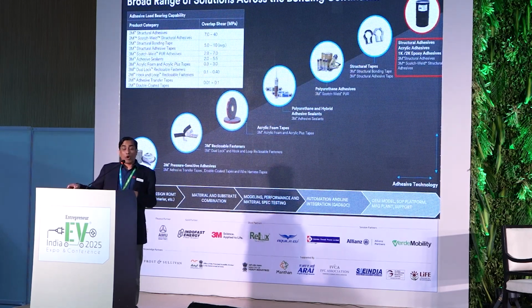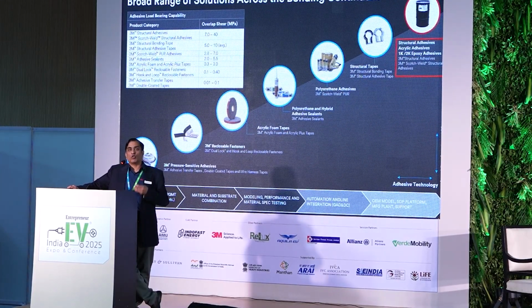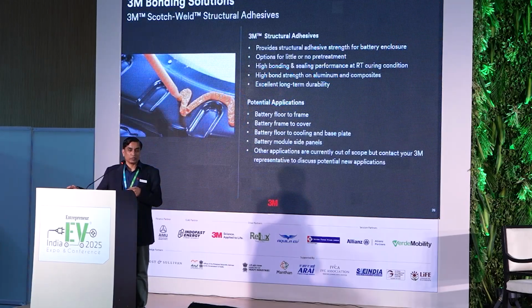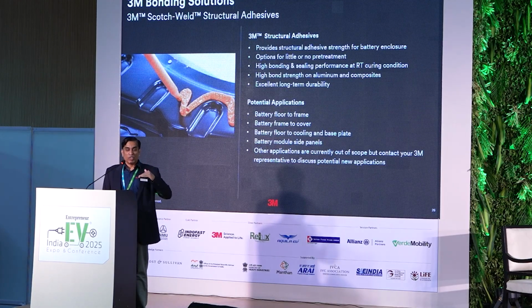Now I come to the topmost piece of it, which we call structural adhesives. So when we look at mechanical fasteners, like a bolt, these adhesives basically give more than 2,000 pounds per square inch on any of the metal, medium surface energies, and we also have structural adhesive for low surface energies. Applications of structural adhesives range from the battery floor to frame, and frame to cover.